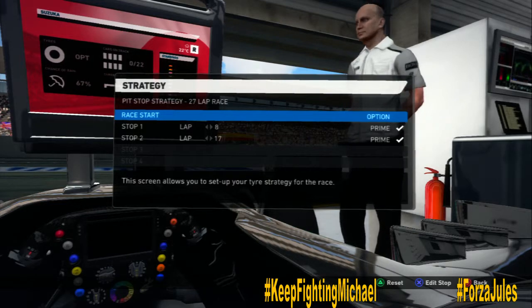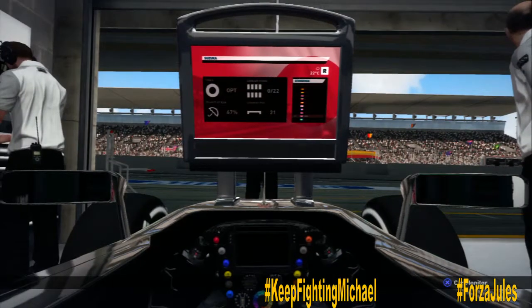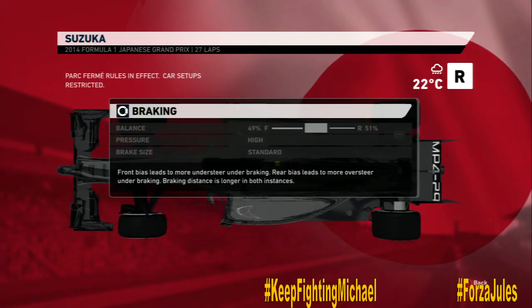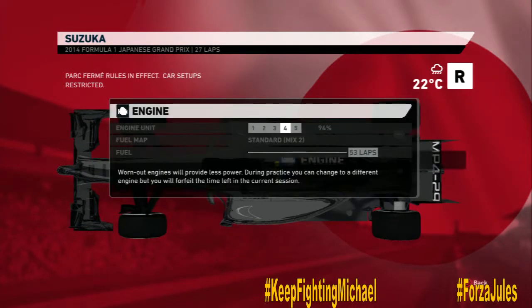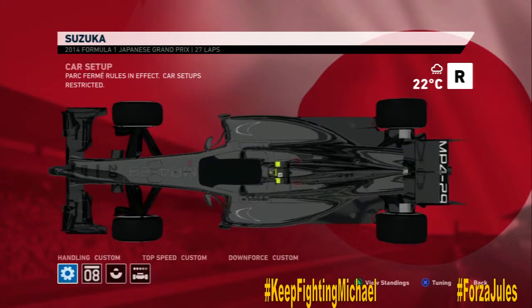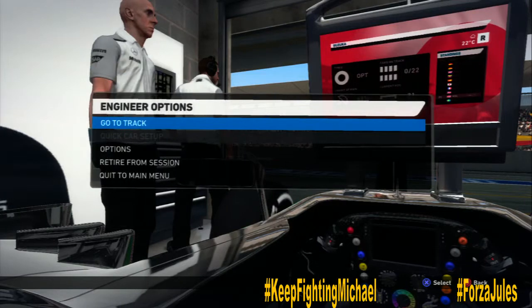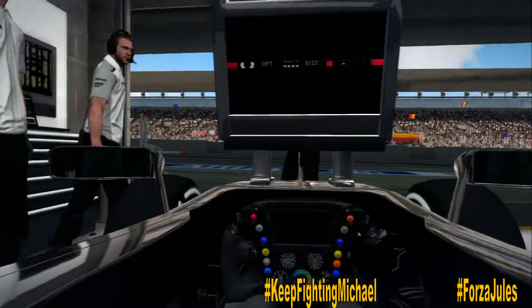Anyway, and now we are going to look at the setup, I believe. And yeah, this is our setup. I think. I'm not entirely sure. I'm not sure actually. It's a setup basically. As now we go onto the track.